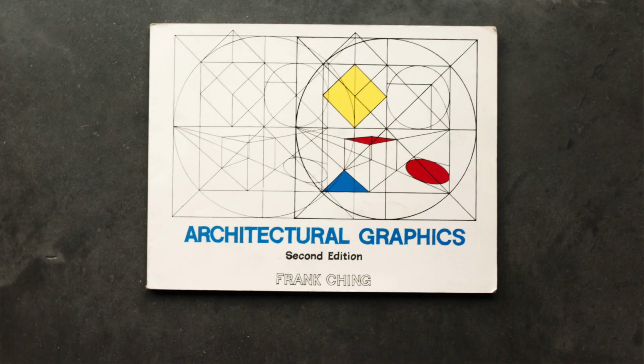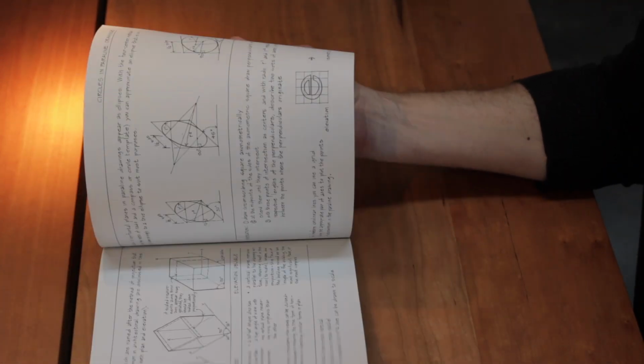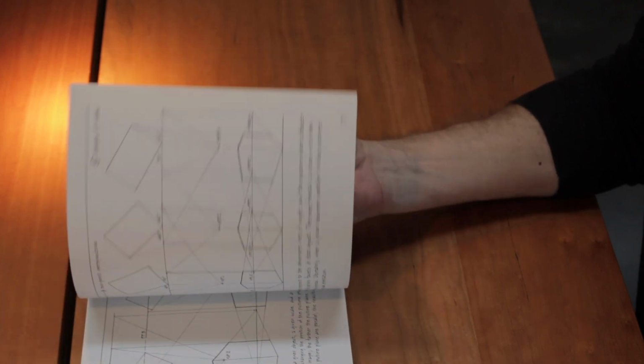Okay, next is Architectural Graphics. It's another one by Frank Ching. My parents purchased this for me the day I visited the architecture school I knew I wanted to attend. Drawing and model making led me to this profession, so this one holds a special place on the shelf.